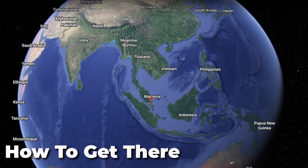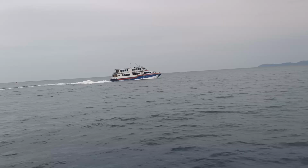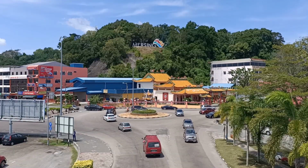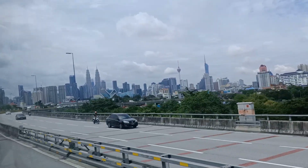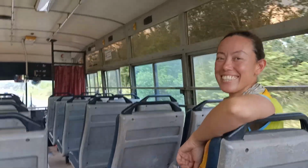Tioman Island is located on the east coast of Peninsula Malaysia. To get there, you need to catch a ferry from the mainland town of Mersing in the state of Johor. Mersing itself is also a 3-hour drive from Singapore and 5 hours from Kuala Lumpur. We caught a 1.5-hour bus ride from Kluang to get to Mersing.